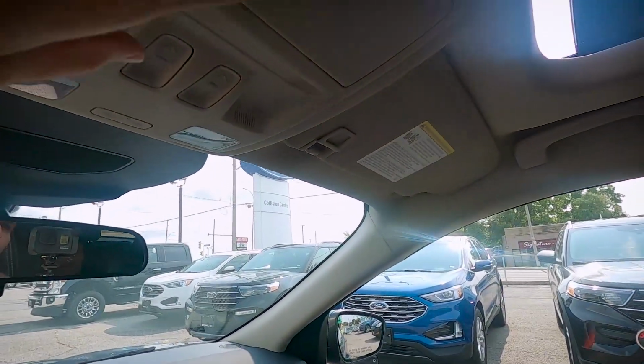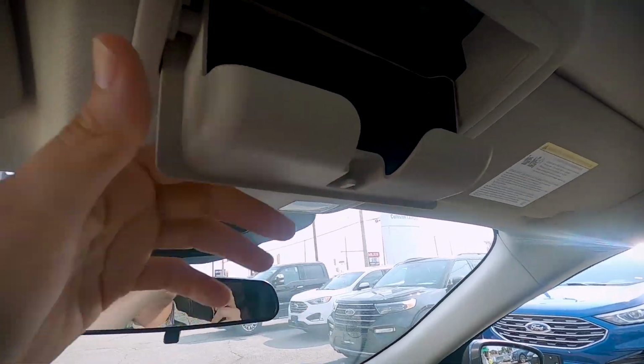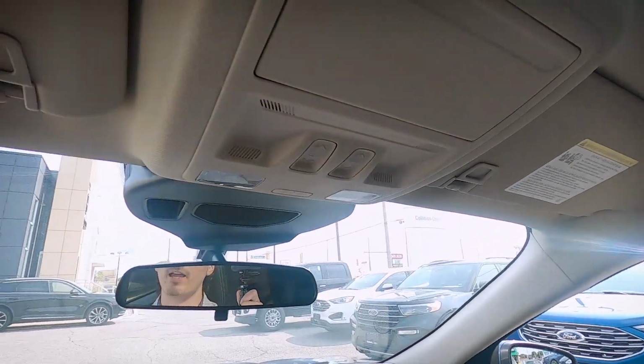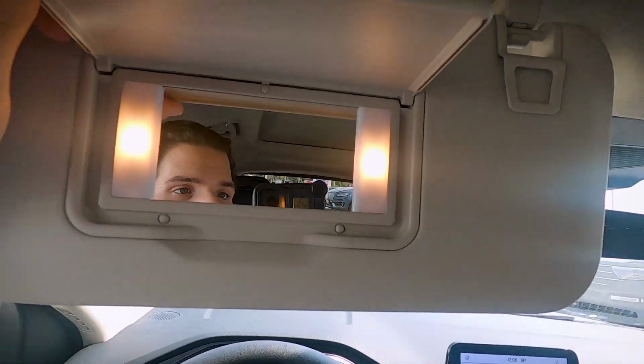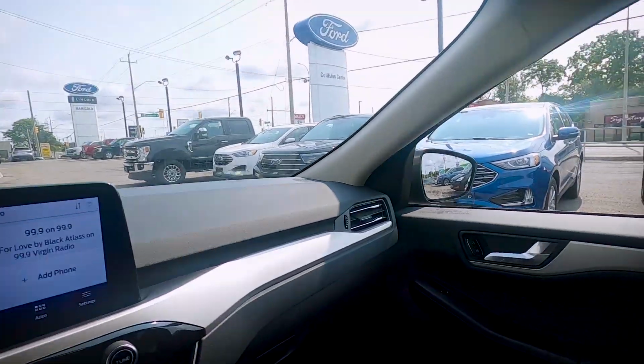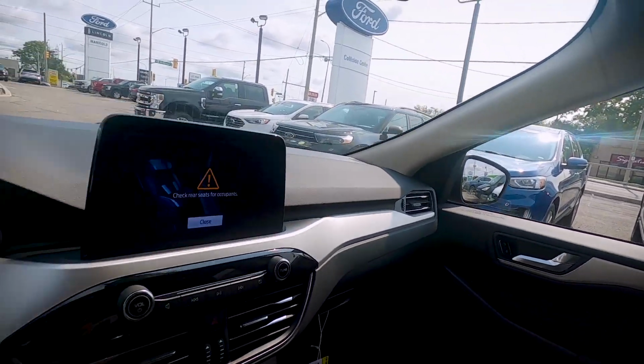Back up overhead, we've got our sunglasses holder as well. Oh, there we go. Perfect. We've got our sunglasses holder. Lock that back into place. Both sides, we've also got... Perfect. And that's going to be the basics of the Escape on the inside.